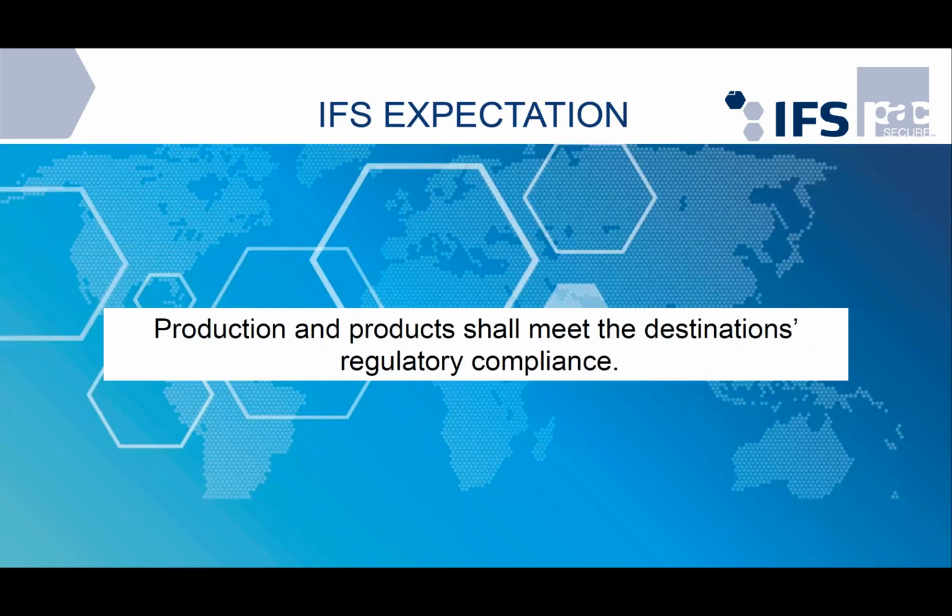Product and product shall meet the destination regulatory compliance. We just talked about that. Delfina made it very clear. In IFS, we look at two things in the expectations. You have to have the product made according to the law of the country where you make it, and also meet the regulatory compliance for the destination.